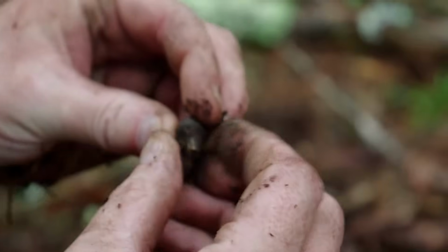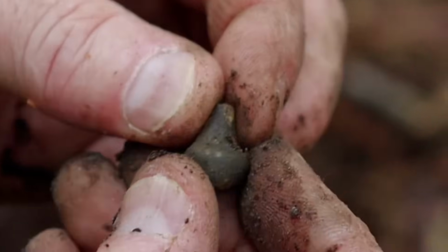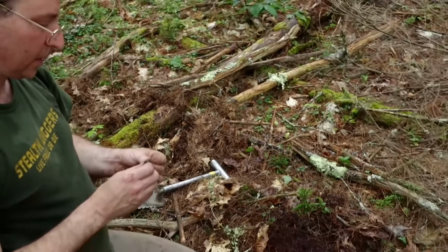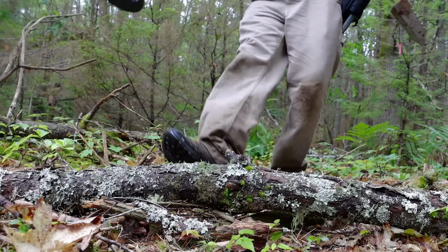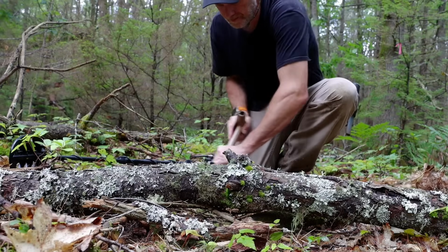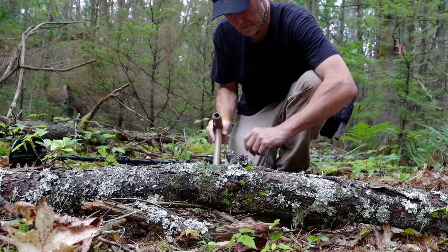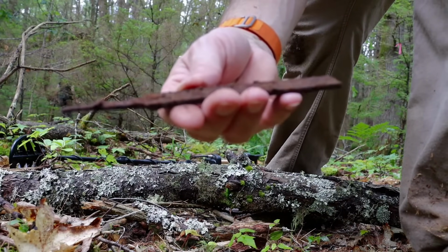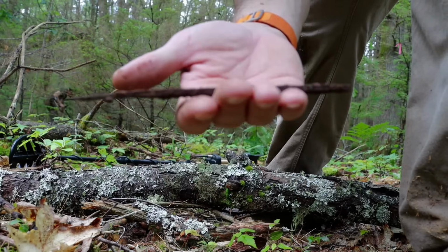That's a different kind of thing. There it is. It's old. A file. Another one of those things that's not easy to date. We can't date it because they'll look the same no matter how old they are. There you go.